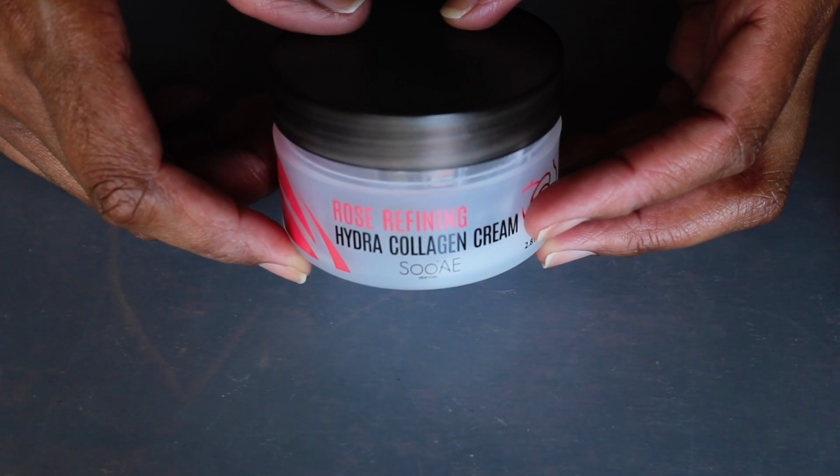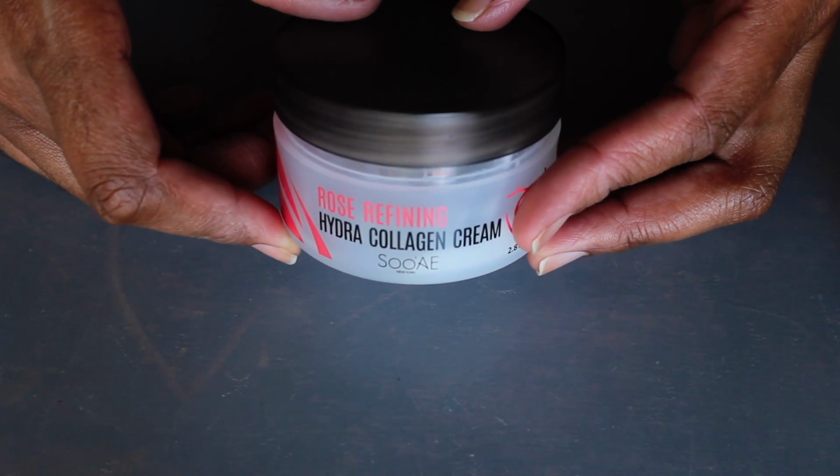It's Korean. Are you going to be like, oh, of course it is. With Stephanie, of course it's Korean. It's from the brand So AE. It's the Rose Refining Hydra Collagen Cream. You're able to find this cream at your local Walmart. It's the cream I recommend. It's what I have on now to give me this sheen. And it's the cream that I used in my video on Instagram that really shows my skin.